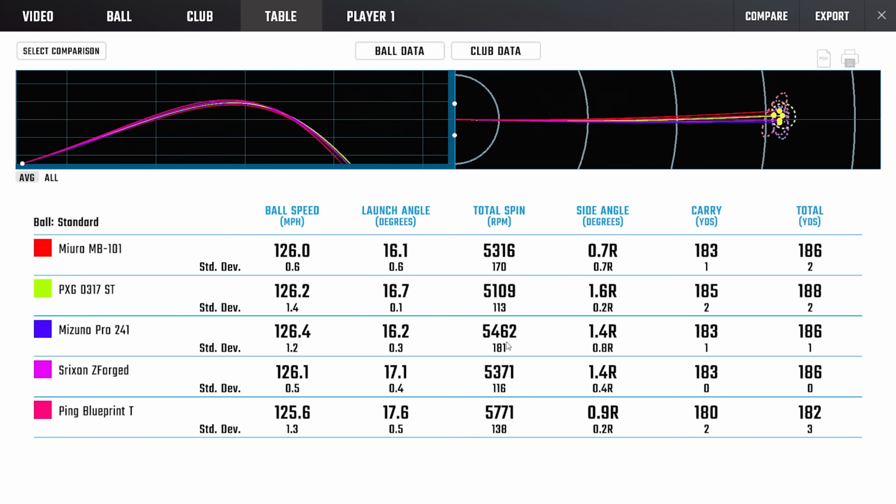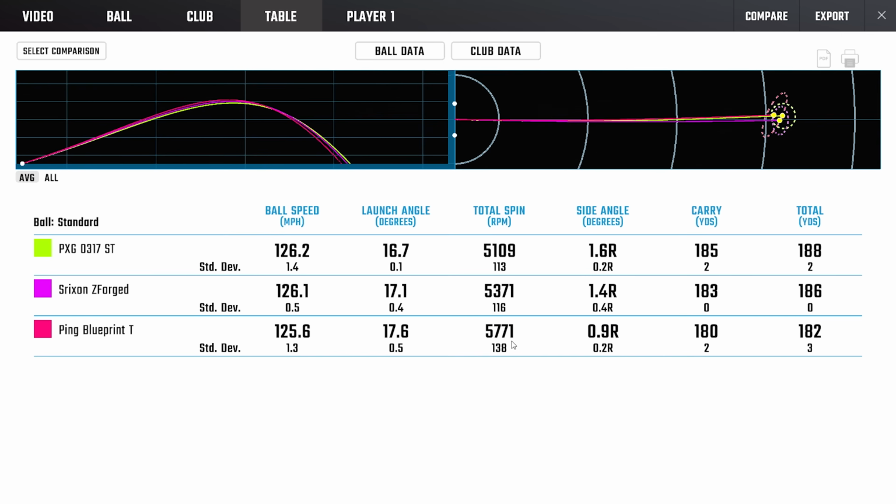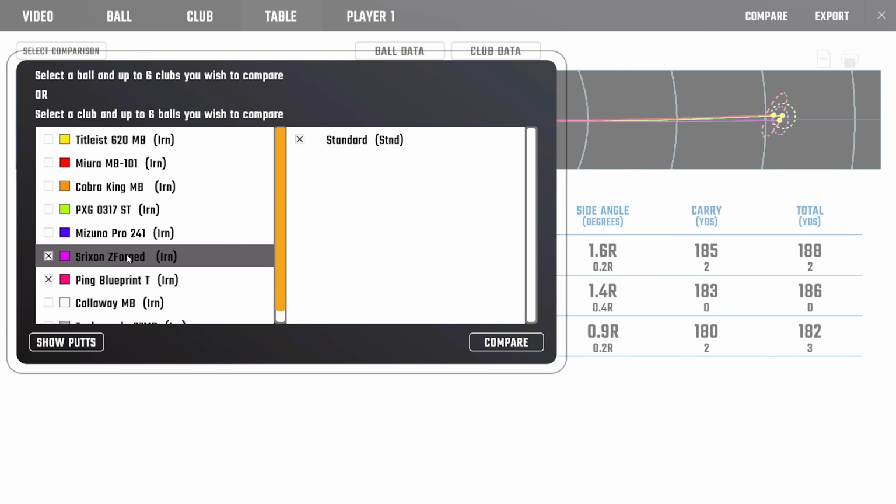SRIXON, another one. I hit a couple with it, and I kind of thought they were going to get away from us with the SRIXON, but 126 ball, good launch, again low in the spin. Yeah. Interesting. Good dispersion, but too low in the spin for what I'm looking for out of a blade.